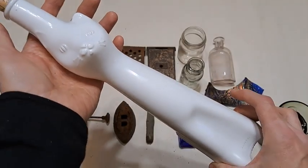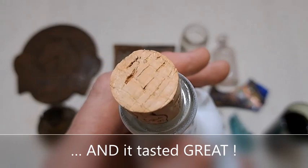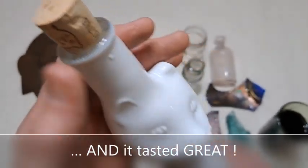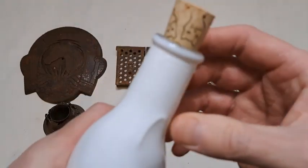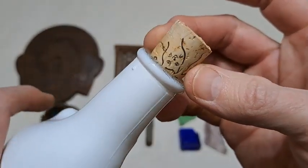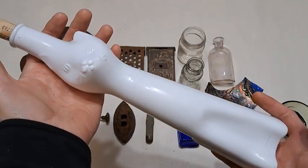And it's a nice little cat-shaped wine bottle. Now, it is clear glass, as you can see up here, and it is painted white, but still a nice looking bottle, just the same. And the cork has some cat heads all over it as well. Pretty nifty. Nice bottle.